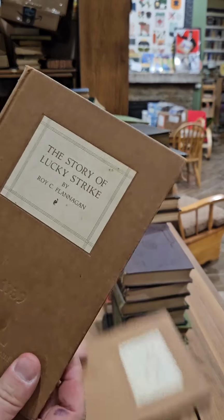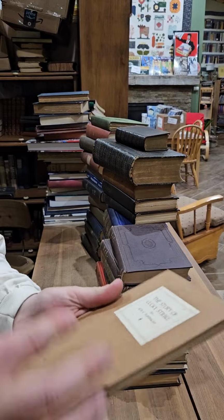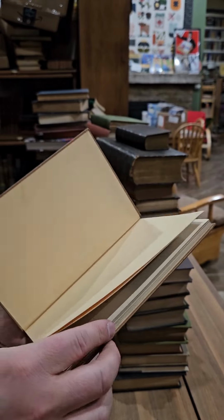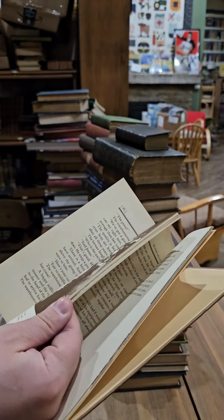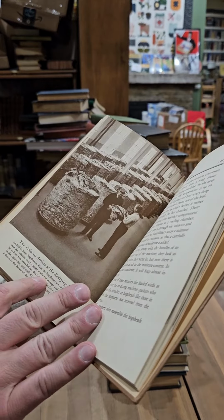I have 3 copies of this one. I think they're all about the same. The Story of Lucky Strike by Roy C. Flanagan. That's Lucky Strike, the tobacco company. So there's all kinds of illustrations about them bringing in tobacco and drying it, processing it.